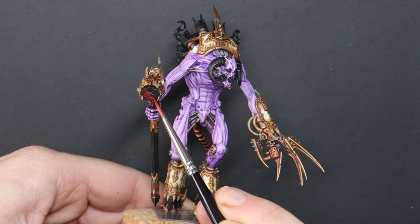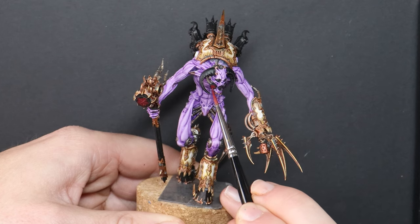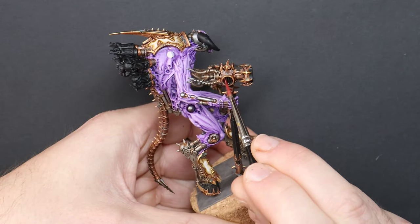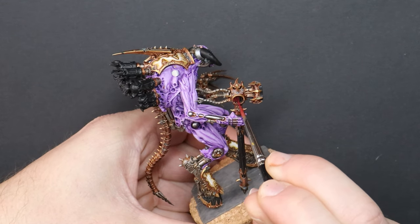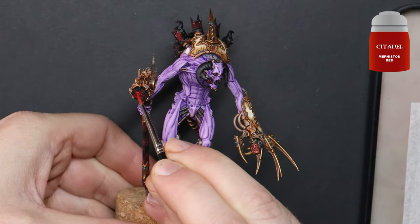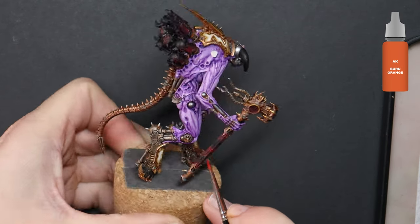Dark red is going on first, and my theory over the next couple of paints is that I want to keep some black showing, and in a short space, I want to drag us all the way from that black into a bright orange. That sounds like a roller coaster of colors, but really I only use the black, dark red, a red, and then the orange.